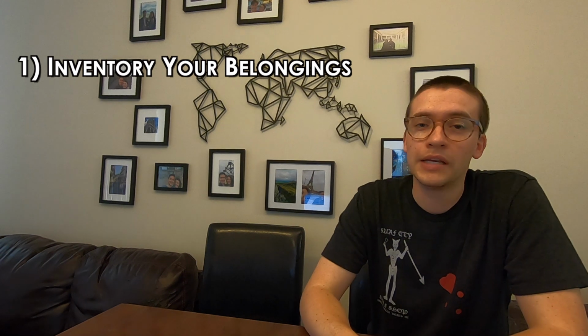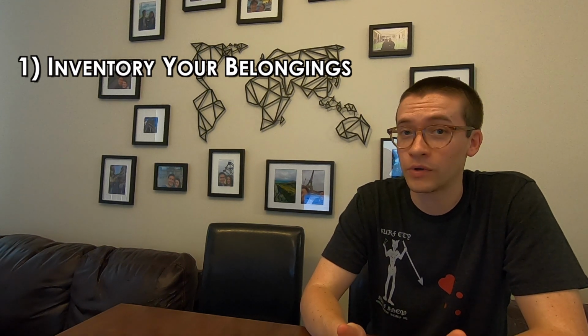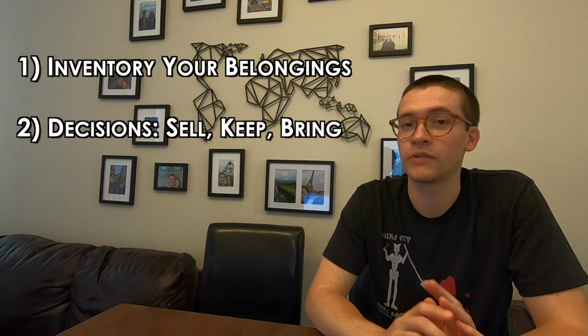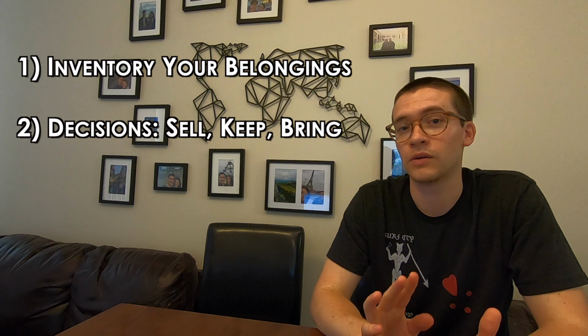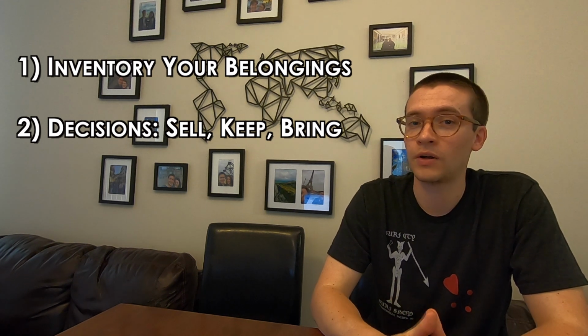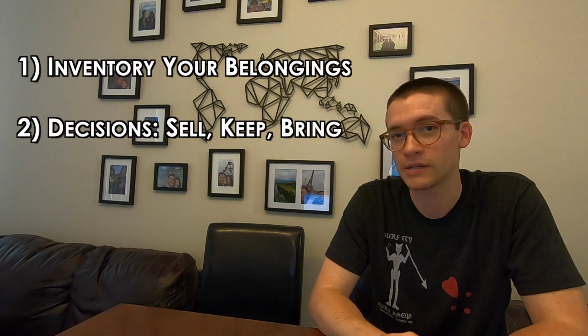So here is how we dealt with all of our stuff in our apartment with some help from our awesome families. Step 1. Make a spreadsheet organized by all the different rooms in your place to get an idea of what you're working with. Step 2. Have a conversation of all the different things that you want to sell, things that you want to keep, and things that you want to bring. Overall, we decided to sell all of our furniture and then keep the smaller items at our parents' places.